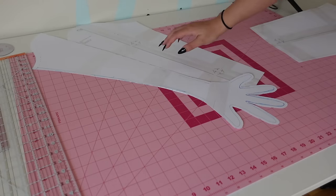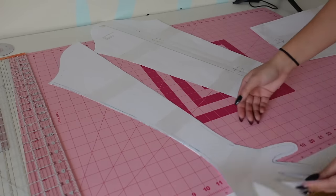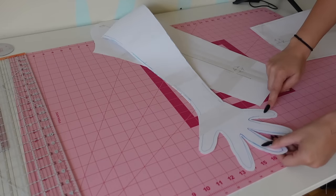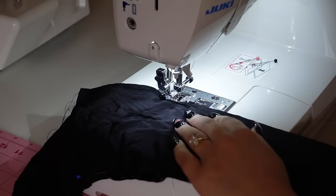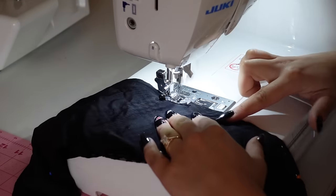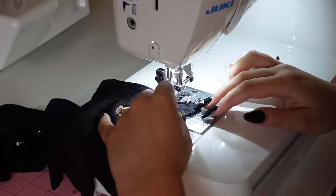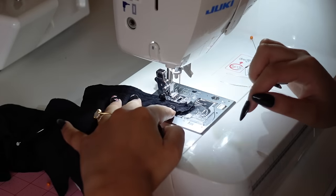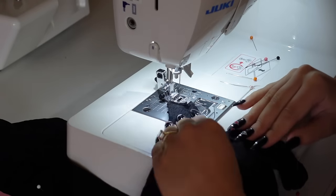So check out where your thumb is on your body, right? Your thumb is at the inseam of your sleeve. You know what I'm saying? So when I combine the glove to the sleeve, I want to make sure that the thumb lines up with the inseam and the pinky lines up with the middle of the sleeve. Then I'm going to cut out two of those, place them right sides together, and sew all the way around to make the sleeve pattern.